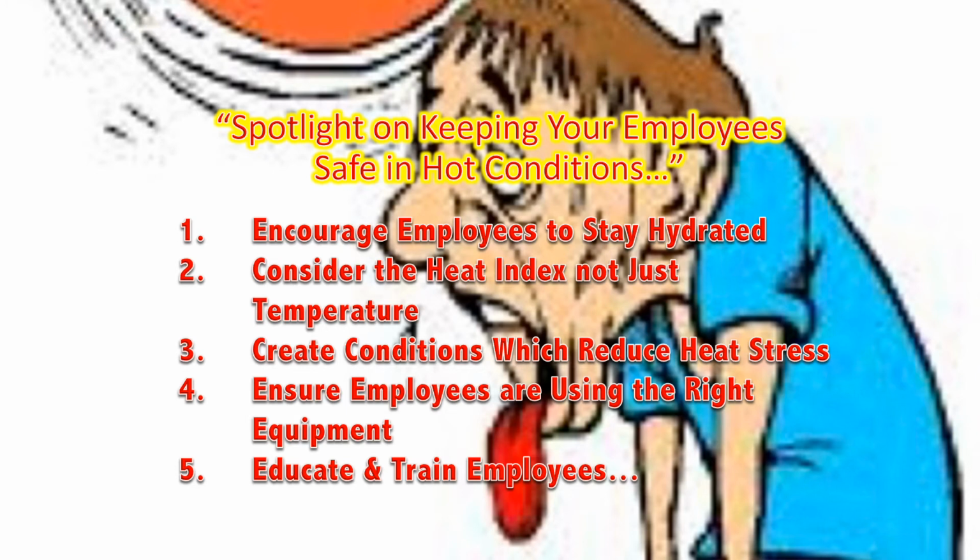5 tips for keeping your team safe in hot outdoor conditions. Each year, thousands of workers experience injury and illness caused by high temperatures and sun exposure. While some cases are minor, heat rashes and strokes can represent a major health risk for outdoor workers.